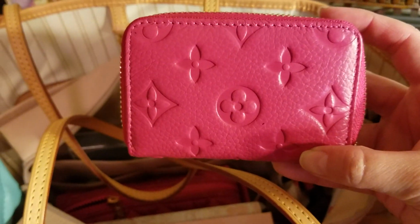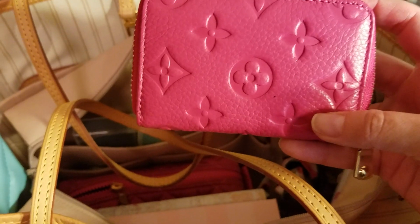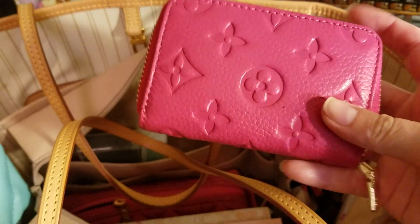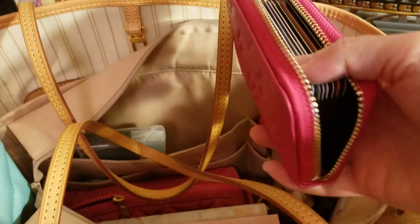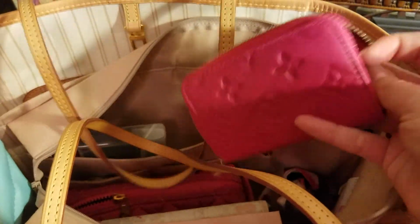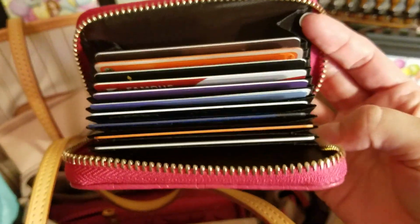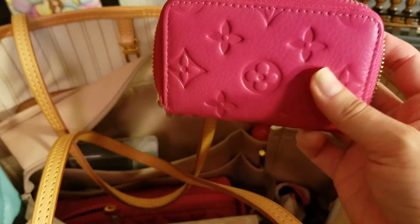Another Amazon purchase is this card holder that reminded me of my Louis Vuitton Empreinte wallet that I had in this color that I sold. And this holds store cards as well. And it opens up accordion style. And they also have it in black.